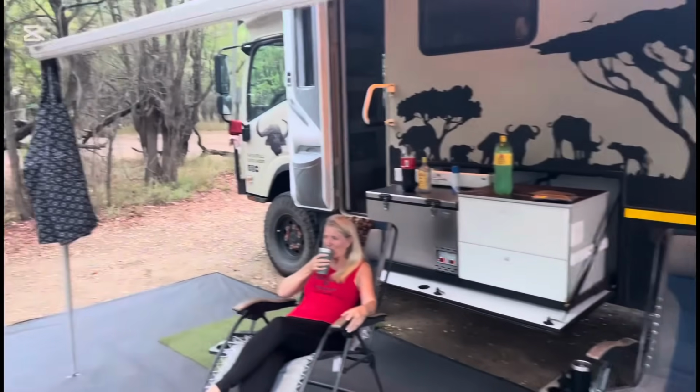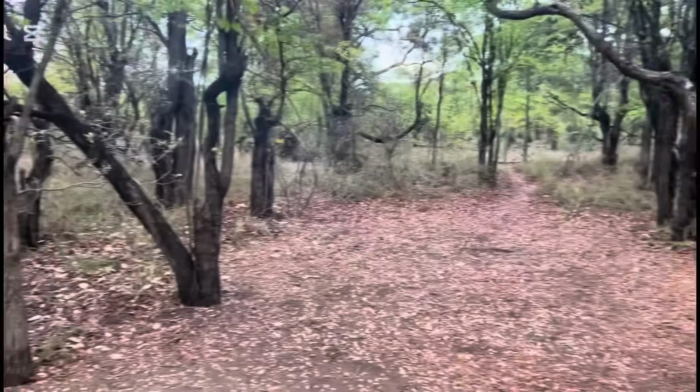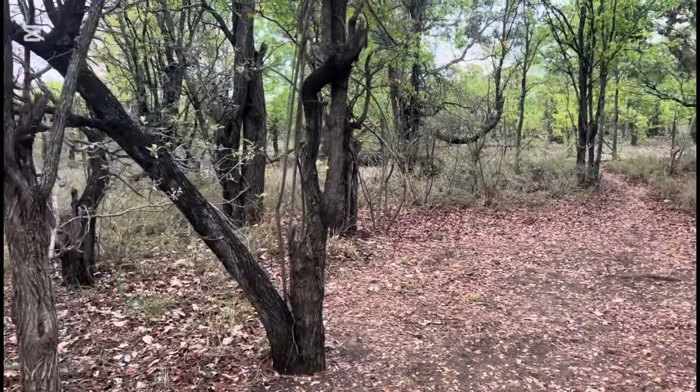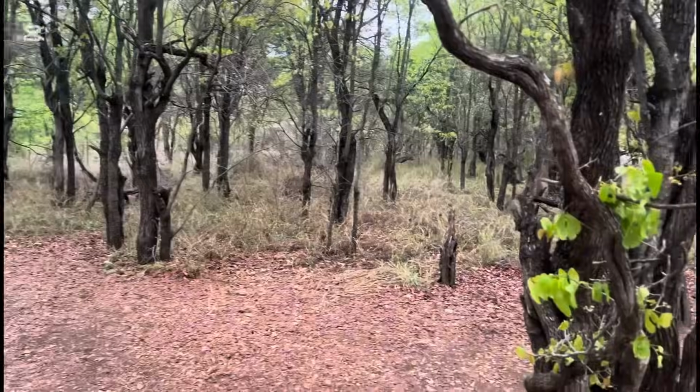And just the nice thing about this Tsendze, for those that don't know, it's this rustic camp, right? But it's in the bush. It's fenced off and it's in the bush, but you've got no power, and you've got a beautiful walk that you can take around the perimeter. Absolutely amazing.